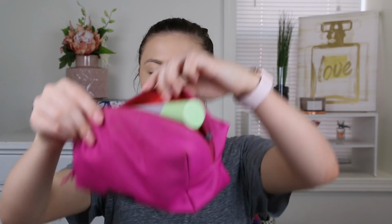Okay, so I have this bag right here. Isn't it cute? I keep all my makeup that I'm loving at the moment in it. It just makes my life easier right now to grab and go. So I'm basically just going to go out of that and use products that I really like.